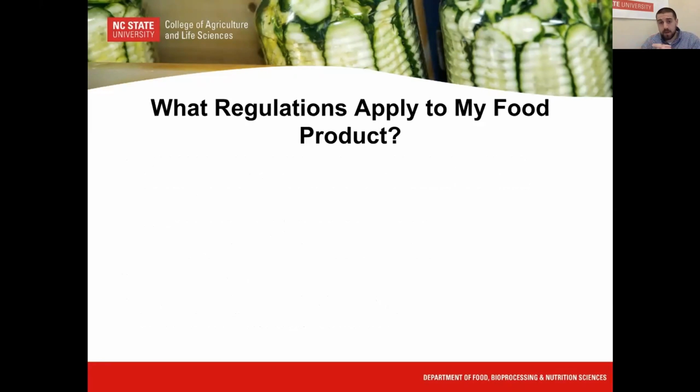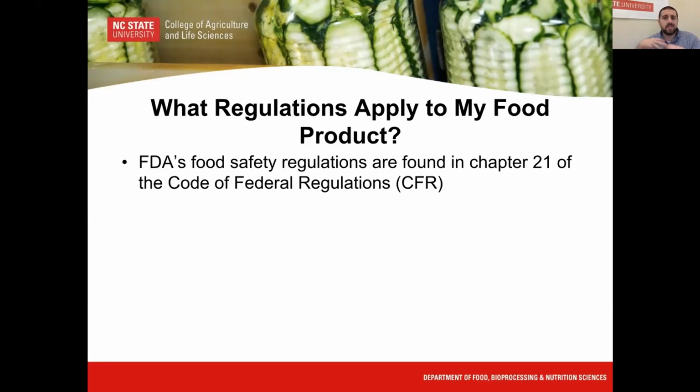Depending on what products you make is going to determine if you're under FDA or USDA jurisdiction. Within these, we'll specifically be focusing on FDA regulated products. There are specific regulations that apply to different types of products. All of the regulations that I'm going to mention are found in Chapter 21 of the Code of Federal Regulations, CFR. That's where FDA's food safety regulations are codified in the Federal Register. So CFR stands for Code of Federal Regulations, and we're going to be dealing with things in Chapter 21.